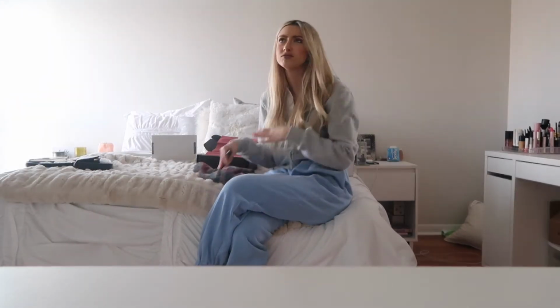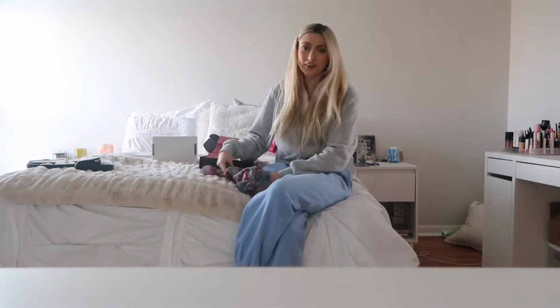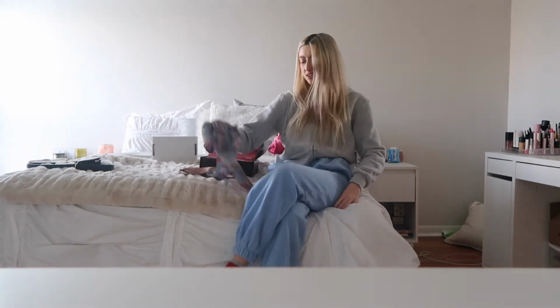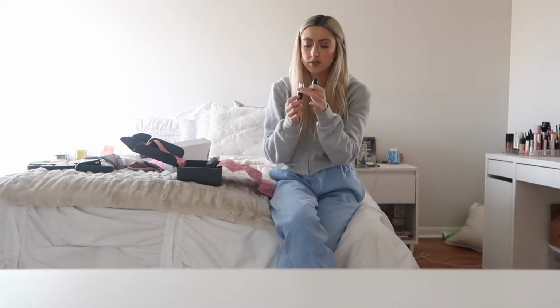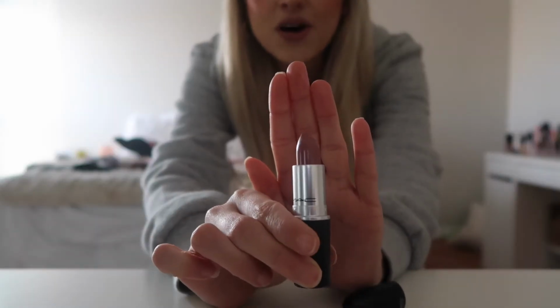Right guys, so I just got done. Well, not done, but I'm almost done cleaning my room. And also I have Christmas socks on. They have little reindeer on them, so don't mind that. But I got some stuff in the mail. I got this lipstick, which I've had before, but I ran out. And this is just Modesty, this color. Like, look at this. This is so pretty.